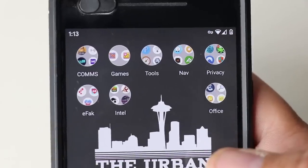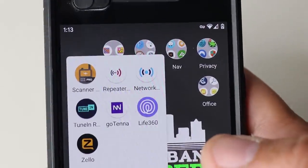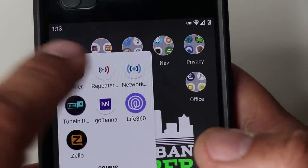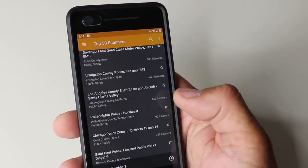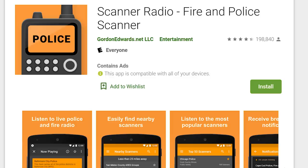Let's start off first with comms. Here are a few of the apps that I have installed that are related to comms or communication. There are a lot of options out there, but these are the primary ones that I've been using. Since your phone is basically a comms device, these apps are more for off-grid communication purposes. Starting off first, I like the Scanner Radio, which is a fire and police scanner.